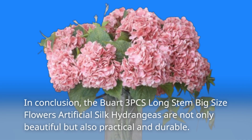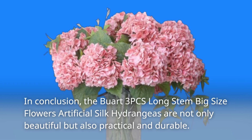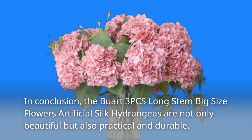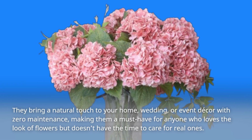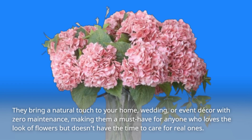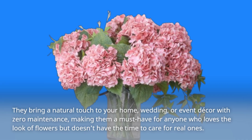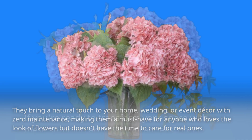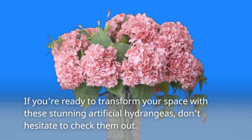In conclusion, the Buart 3PCS Long Stem Big Size Flowers Artificial Silk Hydrangeas are not only beautiful but also practical and durable. They bring a natural touch to your home, wedding, or event decor with zero maintenance, making them a must-have for anyone who loves the look of flowers but doesn't have the time to care for real ones. If you're ready to transform your space with these stunning artificial hydrangeas, don't hesitate to check them out.